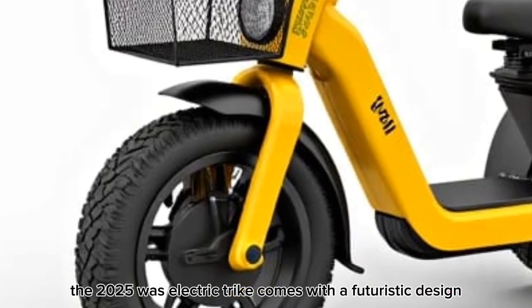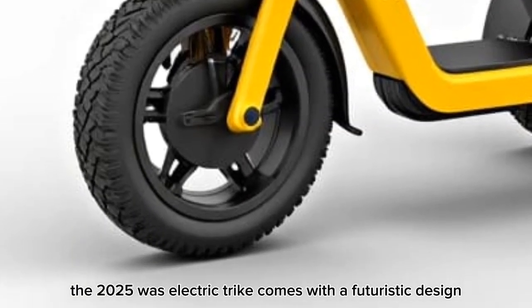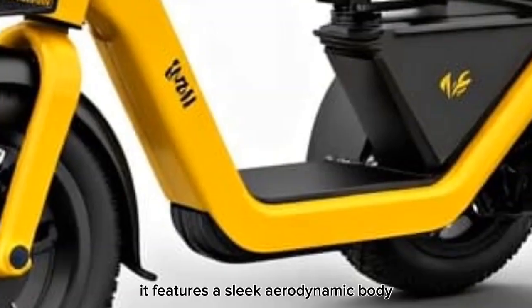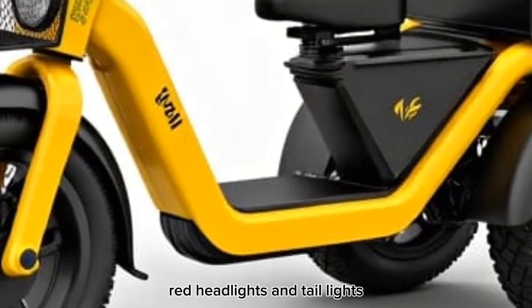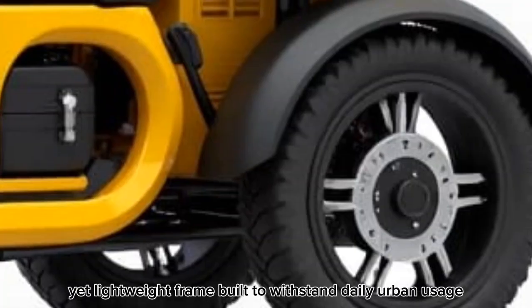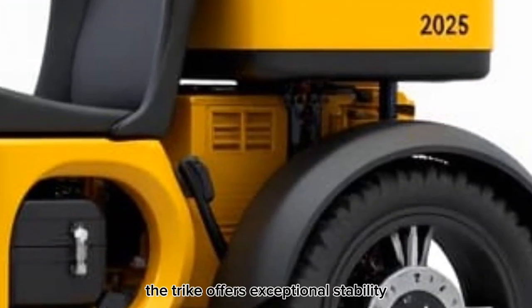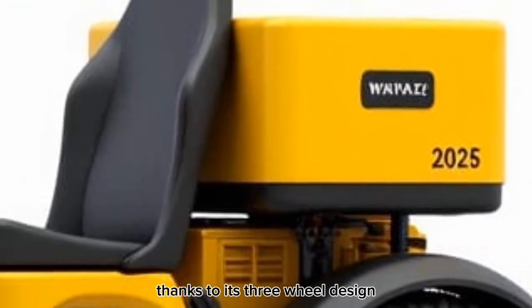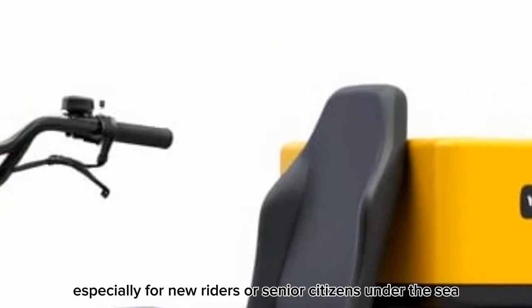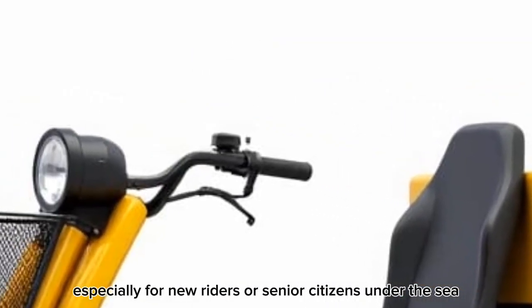The 2025 Wawaz Electric Trike comes with a futuristic design that's both compact and eye-catching. It features a sleek aerodynamic body, LED headlamps and taillights, and a strong yet lightweight frame built to withstand daily urban usage. The trike offers exceptional stability thanks to its three-wheel design, making it safer than a traditional two-wheeler, especially for new riders or senior citizens.